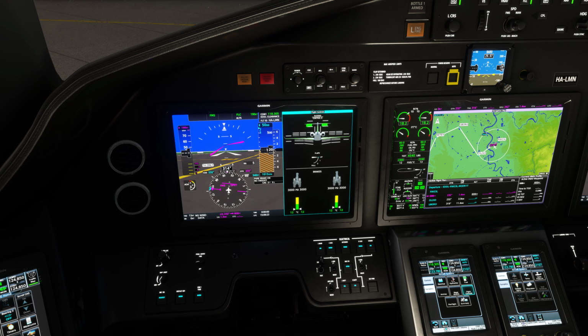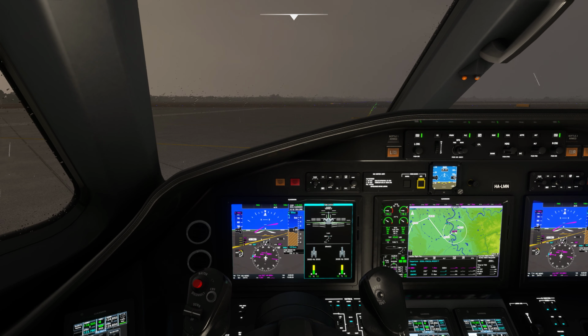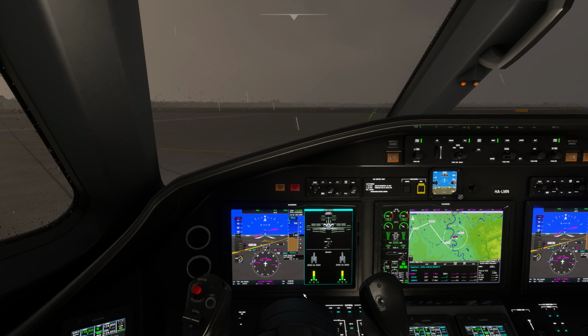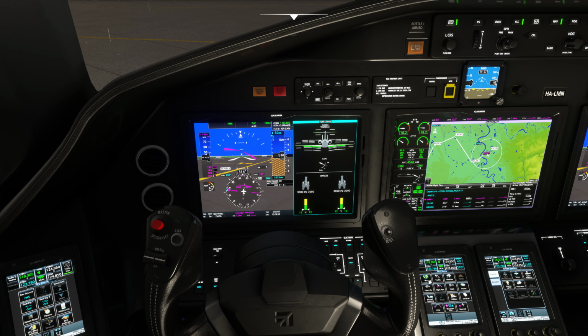Neutral, down, up, neutral, and it's not in the way, so I somehow made it, neutral. Speed brakes retracted, flaps one, and let's get the trim back to 3.5, because that's where I like it, and back to the map.